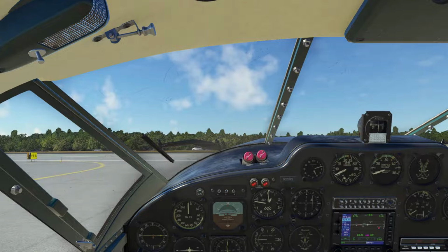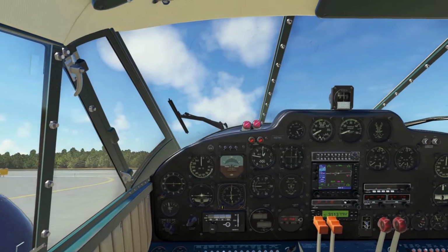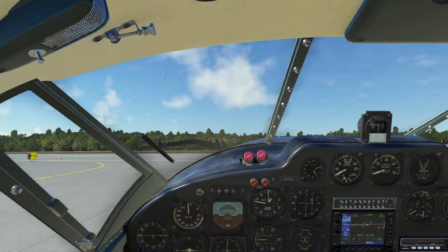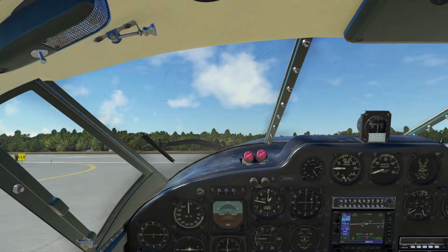Atlanta Tower, Air America Duo XX Alpha Alpha Delta X-ray 010 at runway 27 right, ready for departure IFR to Myrtle Beach. Air America Duo XX Alpha Alpha Delta X-ray 010, altimeter 29.93, wind 325 at 12. Cleared for takeoff runway 27 right. Cleared for takeoff runway 27 right, Air America Duo XX Alpha Alpha Delta X-ray 010.